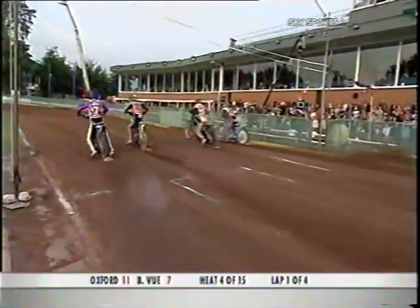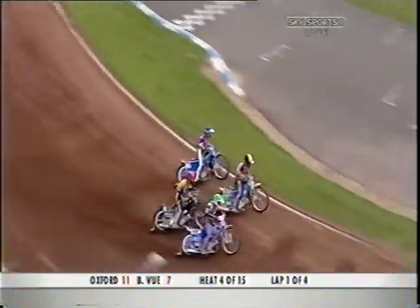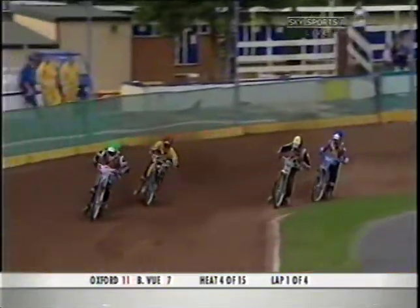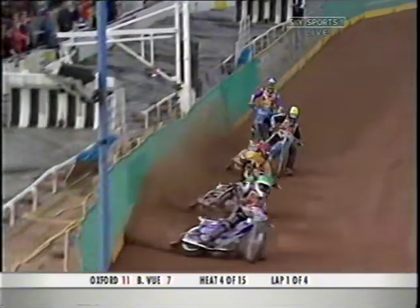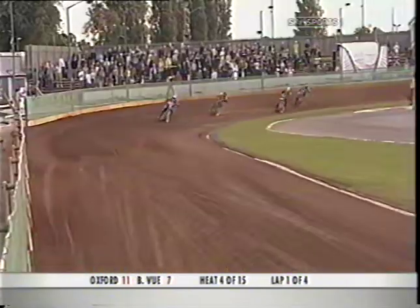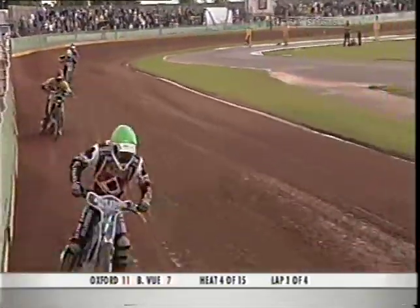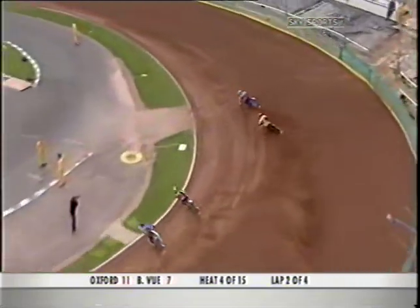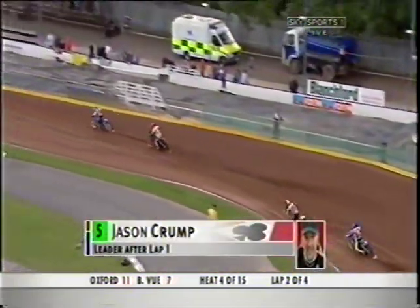Away we go, and a great start by the man in yellow to surprise them all, but Crump goes round the outside, and Crump in the green helmet colours doesn't take his teammate with him, but he does take with him David Howe. But Jason Crump has picked his racing line, and Jason Crump now leads David Howe of Oxford in second place. Third in yellow's Blair Scott for Belle Vue. Right at the back in blue is Alan Rossiter, but a flyer by Jason Crump.